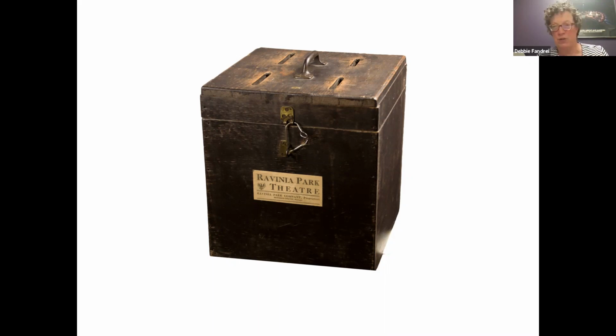It was underwritten in part by the train companies who wanted to give people a stop to come out to. So there was music, there was also baseball and theater. There were dinner dances at Ravinia. Anything you could do in a big pavilion was something they were willing to let you try doing at Ravinia Park Theater. But that is one of the first ticket boxes from the park.